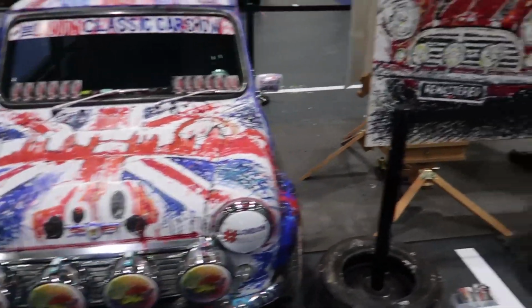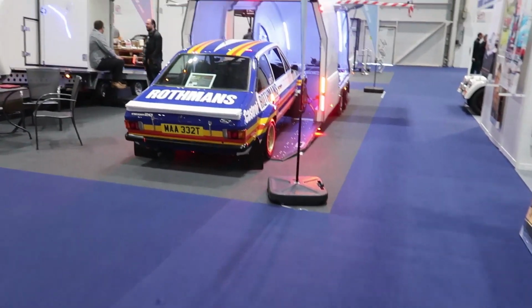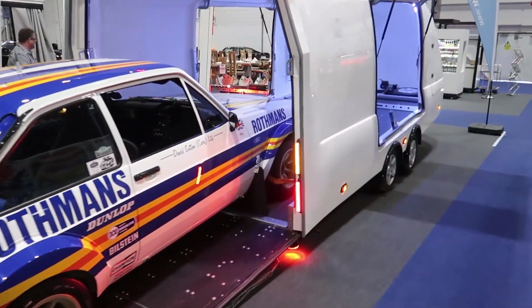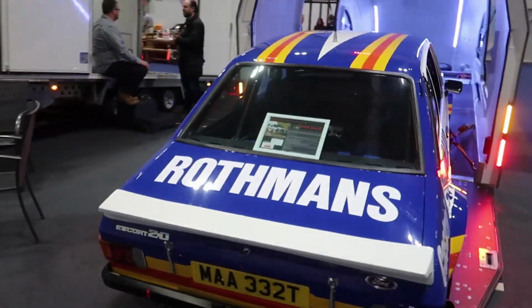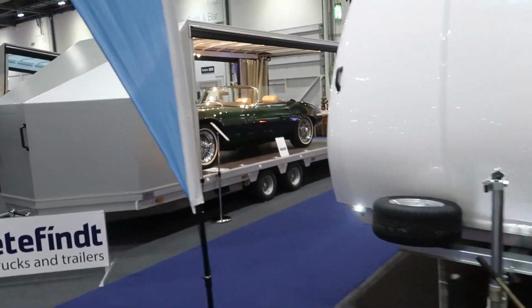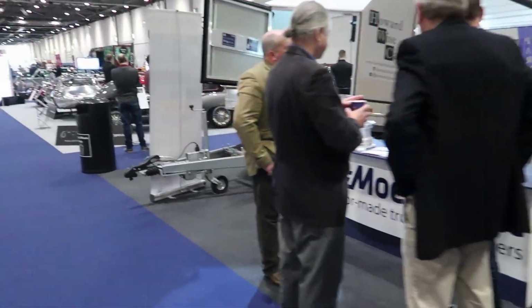Painted Mini, which was quite good fun. Right, let's have a look what we've got going on up here. So there's a bunch of trailers here as well, so these people are selling enclosed trailers, but they have nice cars to show as well. It's a lovely Rothmans liveried Mark II Escort. E-Type in there, which I suspect is more likely the market for these kind of things.